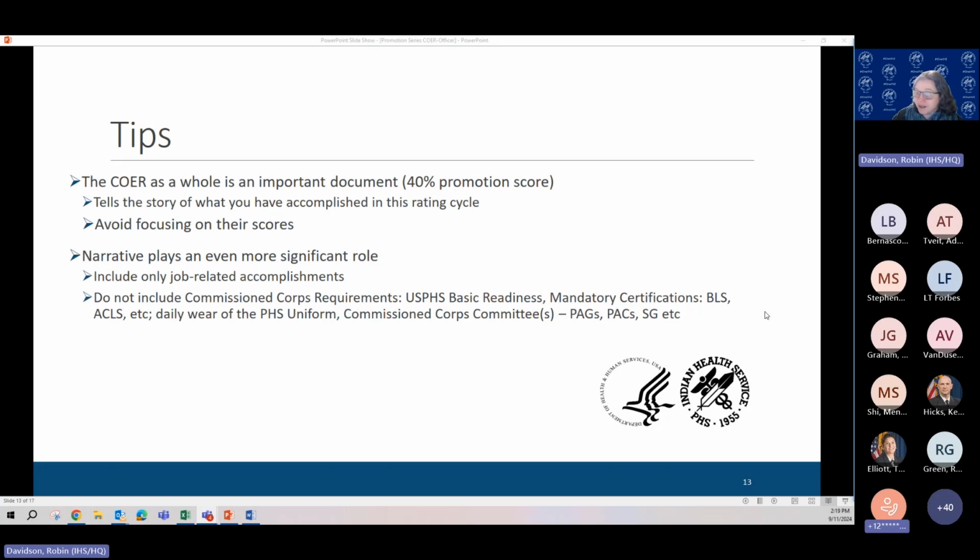I will say avoid focusing on the scores, the actual number scores. One of the most important things that has been reemphasized over and over, and what we've heard, is that it's not necessarily the scores that are important, it's what's written. How do you support that leadership aspect? How do you support that innovation, the initiative? How do you build that rapport, the soft skills with people internally and externally to your organization? So it's not just the scores that are on that COER, but what are you doing? What is that impact and that accomplishment to what you've done throughout that year?